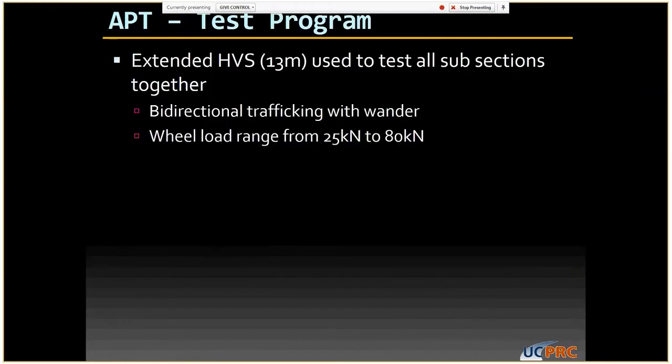Moving on to the accelerated load testing, we tested with an extended heavy vehicle simulator, so that allowed us a 13-meter long test track that allowed us to test the whole test track in one single pass of the heavy vehicle simulator, so we could do a direct comparison. A little simpler than if we had built 3 separate test sections and tested them independently.